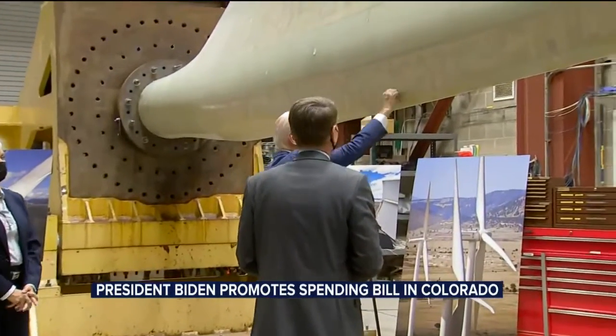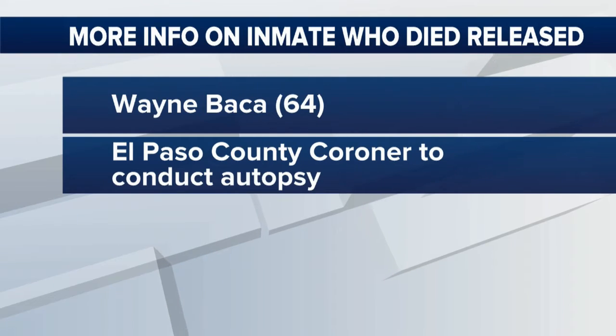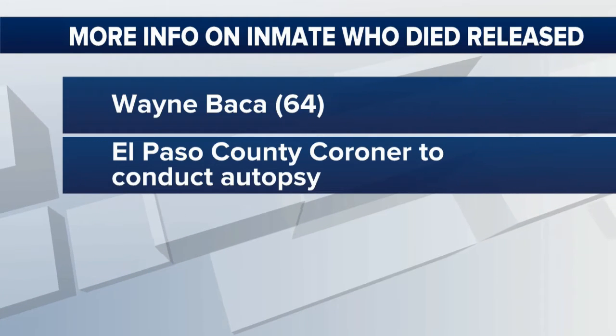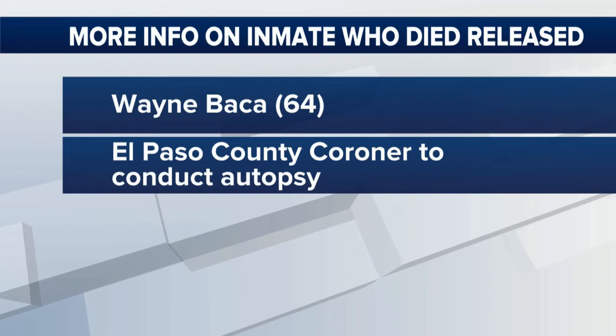The president also visited California and Idaho on his trip to the West. We now know the name of the El Paso County jail inmate who died at a local hospital. On September 2nd, a sheriff's office spokesperson says 64-year-old Wayne Baca died after being taken to the hospital for what investigators describe as various ailments. The El Paso County Coroner's Office will conduct a full autopsy to make an official determination on the cause of death.